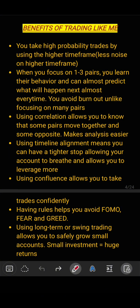When you focus on many pairs, you will experience burnout because you have a whole chart full of pairs that you constantly need to check up on and see if they've reached your area of interest. Number 3, using correlation allows you to know that some pairs move together and some move in the opposite direction of each other. This makes analysis easier.